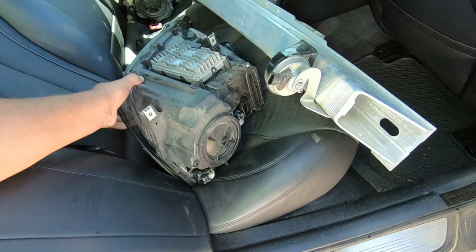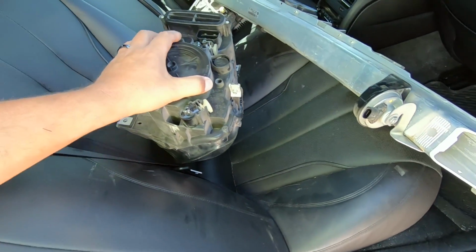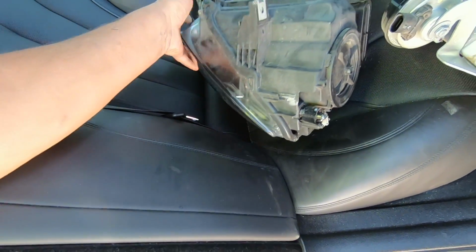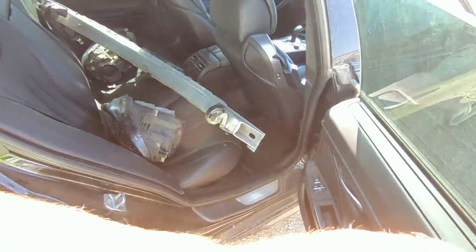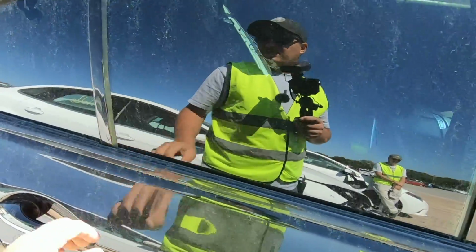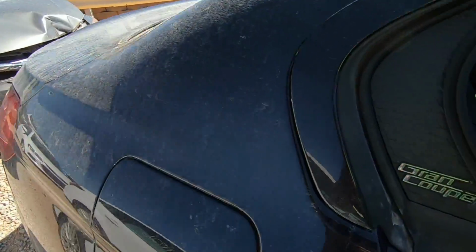Here's the headlights. They actually put the headlights in the car. That is so nice. They didn't just throw them in the trunk. The headlights look like they're actually in pretty good condition. I don't see any broken tabs. No, the headlights are in good shape. Oh, it smells so good. What does this say? Hold on, what is that? A Grand Coupe.